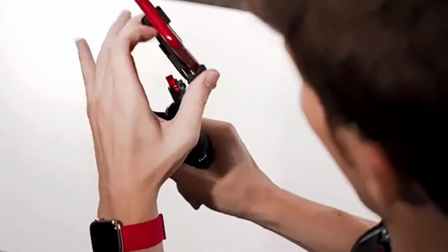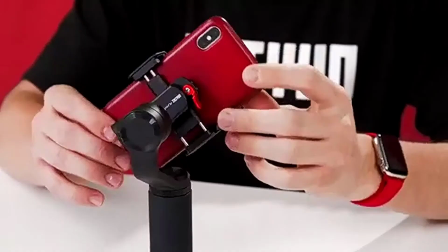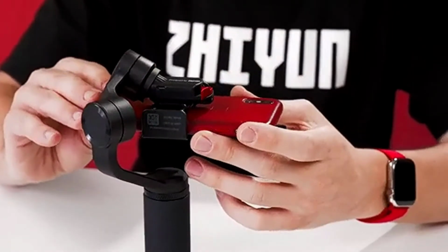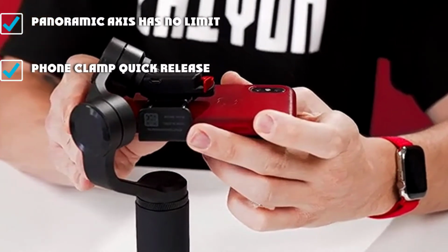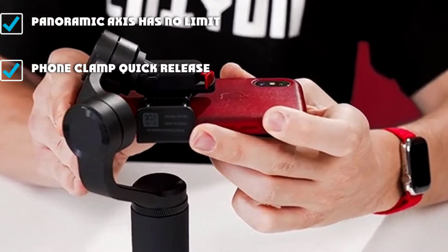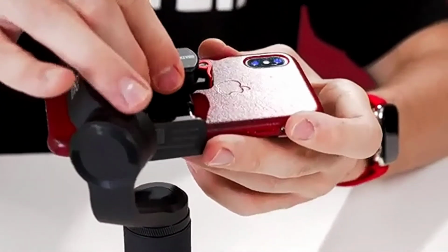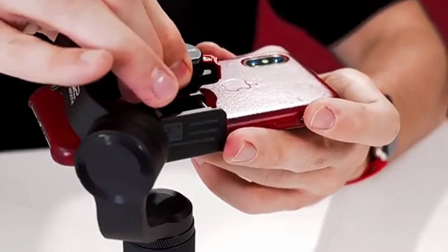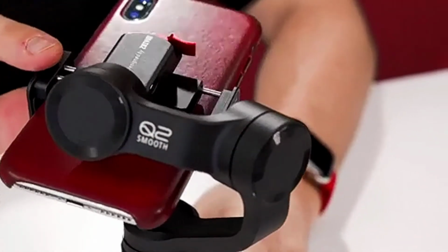Our favorite function of this model is that its panoramic axis rotation is infinite. This feature can make for some pretty phenomenal shots if you're the creative type. Sadly, aside from the elements mentioned above, we found a fairly long list of flaws during our assessment of the Zhiyun Smooth Q2. It weighs 1.5 pounds, which is shocking considering its compact size. We've tested many models that weigh less than 1 pound that offer far more capabilities.